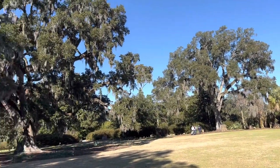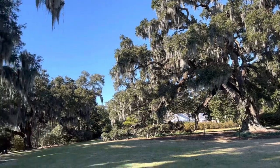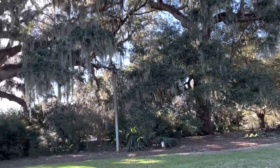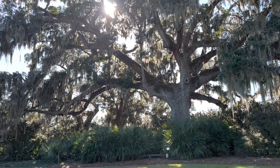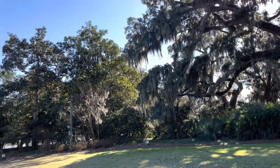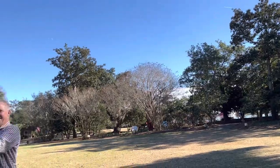This is a grand lawn surrounded by the most beautiful live oaks that I've seen in North Carolina. I can't believe I've been here 20 years and I've never visited this garden. And it's like a mile from the beach that I love to spend time at. It's a good thing Andrew came to town, so I'd be motivated to do something different.